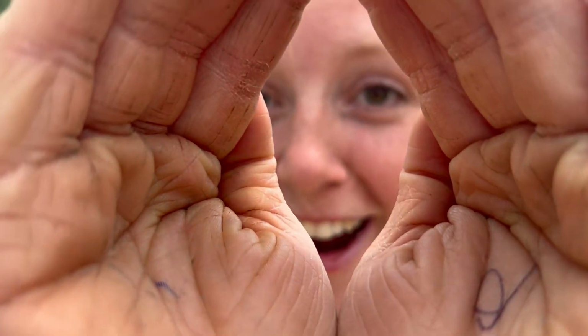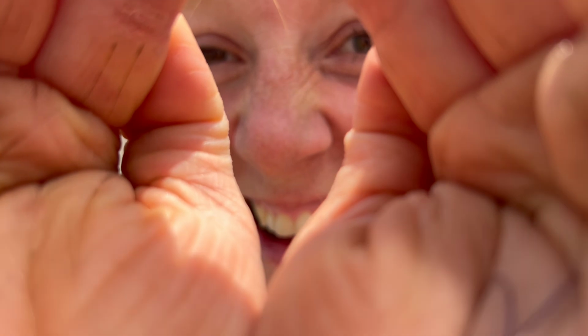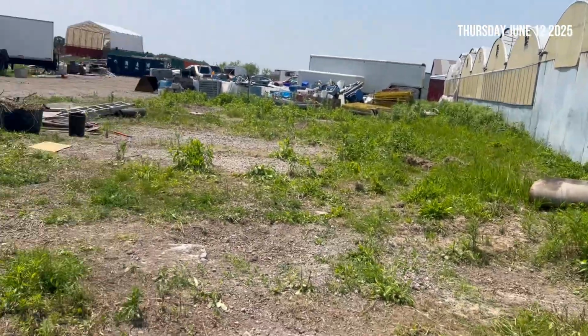Come with me, cover your eyes. This is so exciting. Okay, ready, open. The cars are moved. It's so exciting. So now we have this whole area to clean up, which is good.